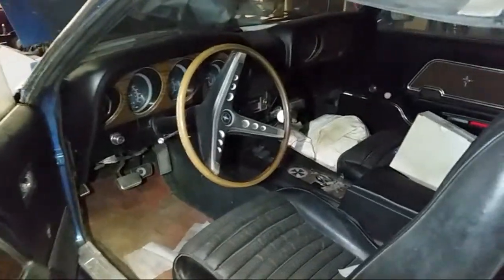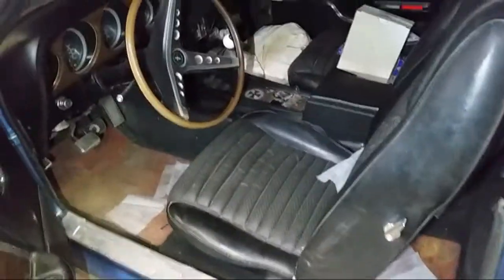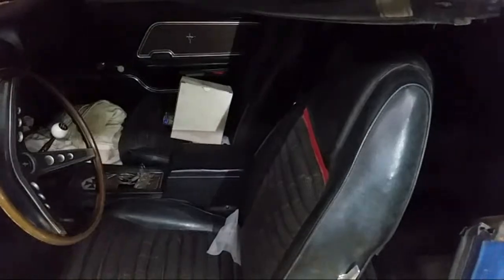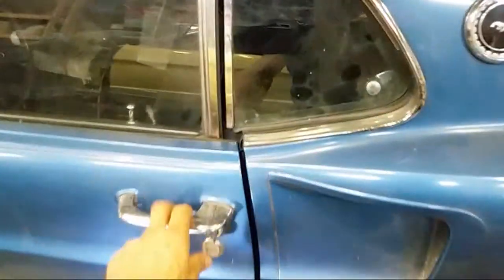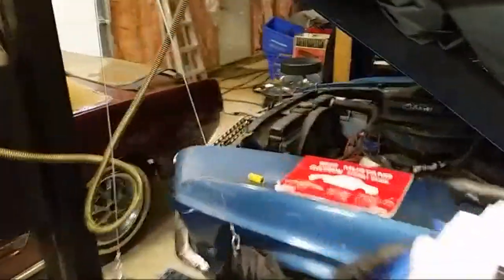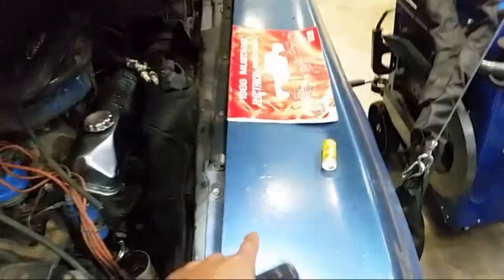But yeah, 69, 4-speed, all original interior. He put in Shelby seat buckles. The car has been painted once, but it's a super solid car. I don't think there's been any patches, or I know there hasn't been any patches. But shoddy bodywork, as you can see here.